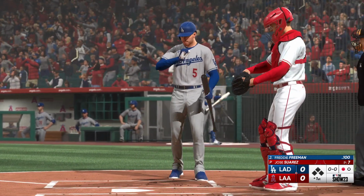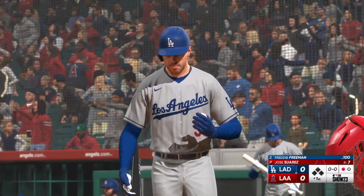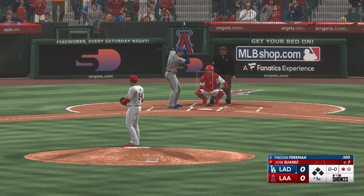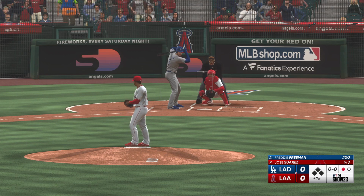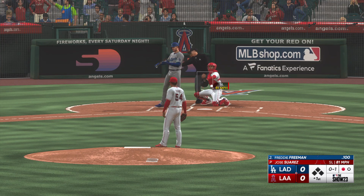Freddie Freeman up to the dish. He's got the power, but great contact skills. One of the best contact hitters in the game. He's a left-handed batter who still comes up with good contact and a good average against left-handed pitchers. And he swings and misses, and it's nothing in one.